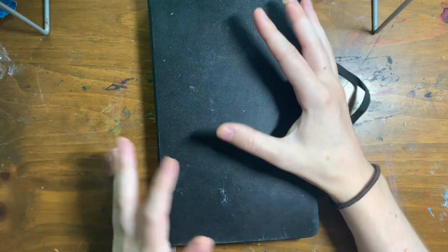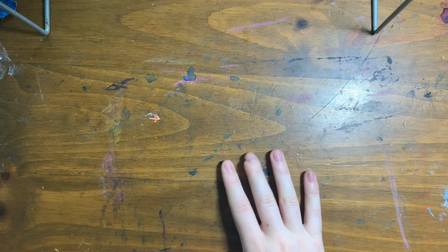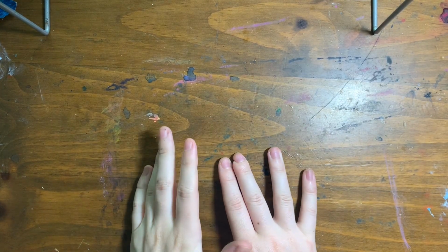Again, a bit of a mess, a bit all over the place. The timeline is also crazy. Some of those sketches were from the end of second year of art school, and some of them were from the summer after. It's all over the place, but that's okay.